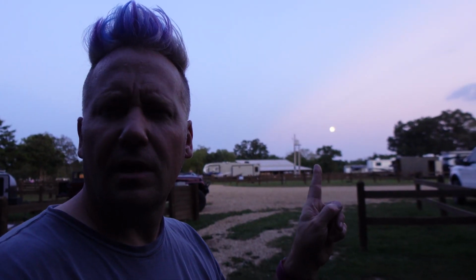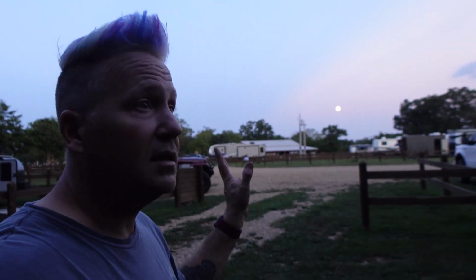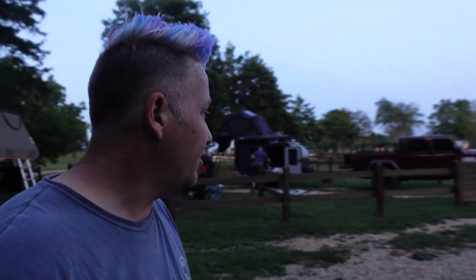Can y'all see the moonrise? There it is. It's cool. Full moon tonight. It's just amazing here. I think we're gonna start a fire, even though it's kind of muggy and sticky. But you know, we're camping, so do what you gotta do. We're just gonna hang out, and we're running trails in the morning. So it's gonna be awesome.